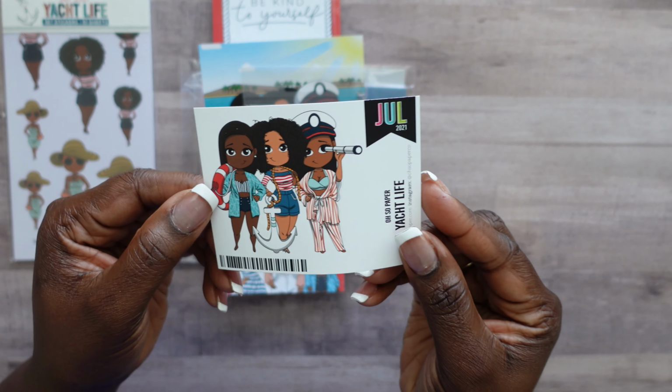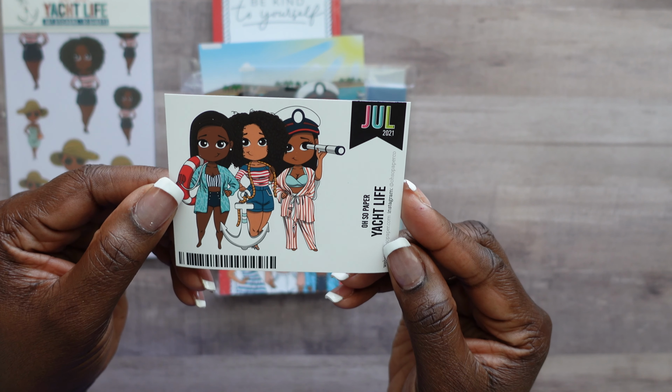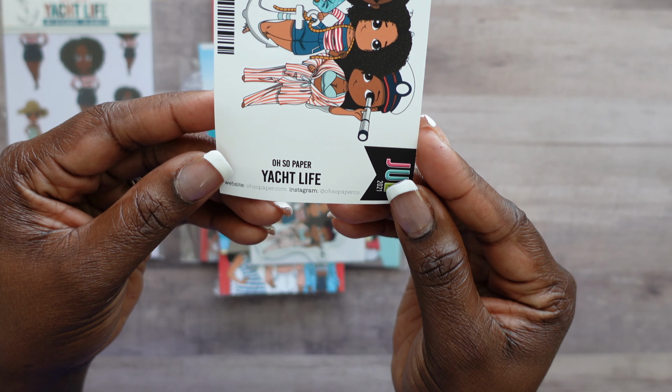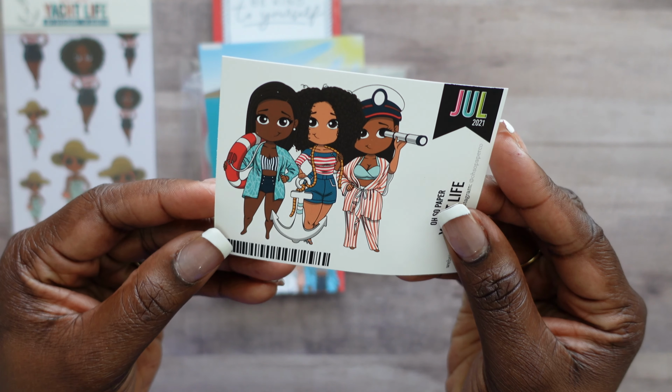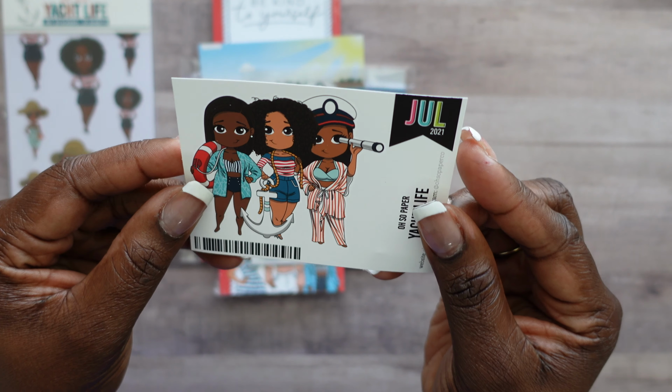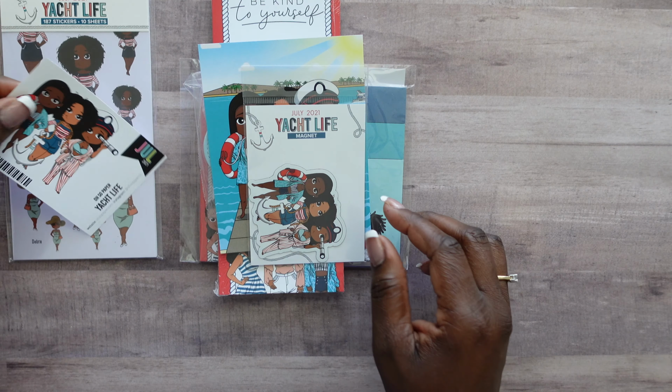So here we have our sticker of the month. It is July 2021. It says Oso Paper Yacht Life. Look at these dolls, y'all. So cute. I am so here for this. This made me want to plan a vacation.